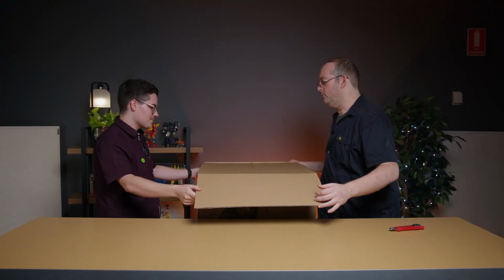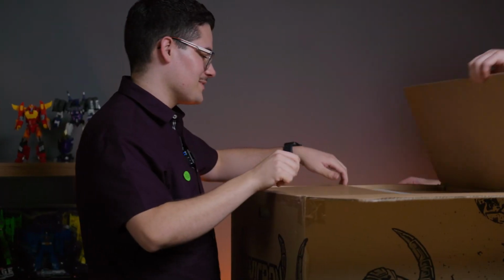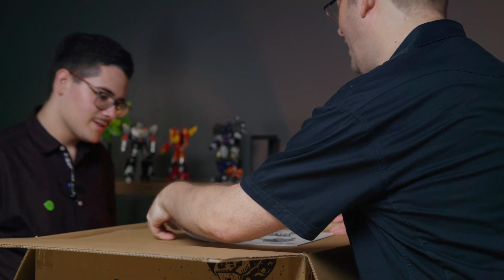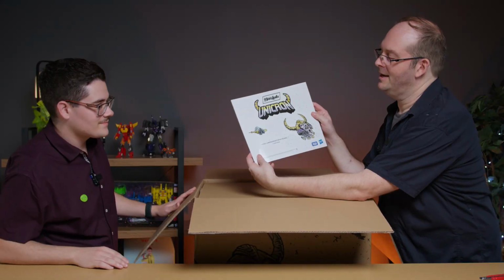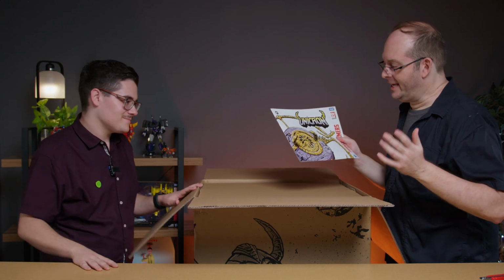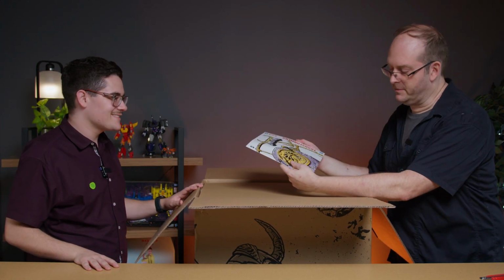There you go. Are we ready? Let's do it. Oh, that's more cardboard. There's a lot of cardboard in this box. Let's go. There's more cardboard. What is that? You underestimate me. They have put the instructions in upside down. It's a bit of a rookie mistake on Hasbro's part, but we'll forgive them this time.